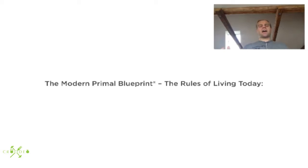So let's take a look at the modern Primal Blueprint, the one that I advocate and that I flex a little around, but this is the basics and rules. Rules, in my view, are not meant to be broken, but can be bent a little. But you need the knowledge to know how to bend them. If you stick to the rules that I'm going to teach here today, you will be so much closer to a healthier, stronger life than you've ever been before.